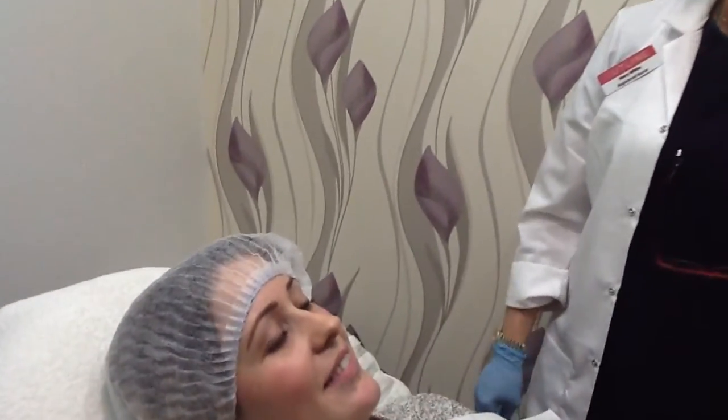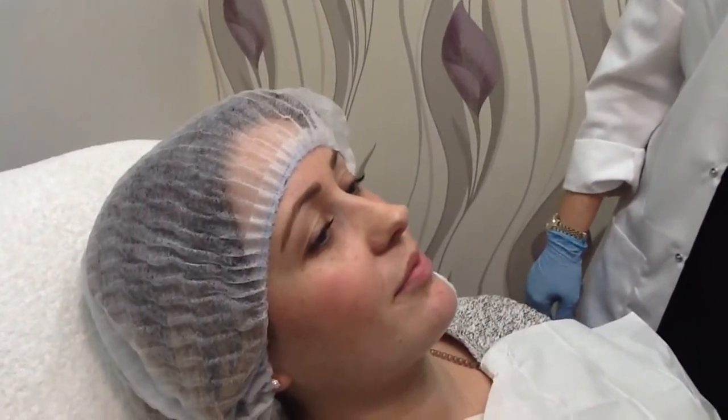Skincare clinic in Droitwich today to watch a lip augmentation, lip reshaping and enhancement. And our model here has already got lovely shaped lips anyway, but she just wants slightly more fullness in them and slightly more definition on the lip line. The product that we're going to use today is Emervel Lip.